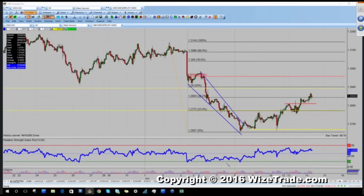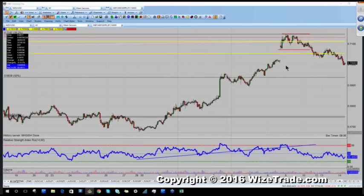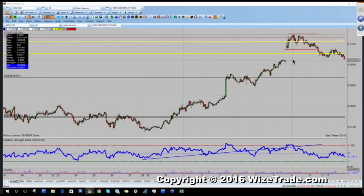Okay. Let's go over to the Kiwi. So I am out of my Kiwi dollar shorts. I closed them last night when we were right here at 70.22, I think is where I closed out, right here, because we basically filled the gap. I was like, okay, that's pretty much filling the gap. I closed out of my Kiwi dollar shorts.